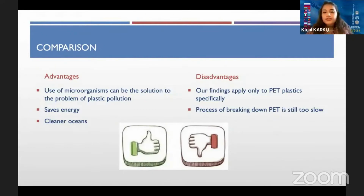Unfortunately, there are some disadvantages too. Our modified bacteria is only used for PET because the enzyme that we propose is very specific. We assume that the process is going to be slow as the turnover rate of the enzyme is very low.